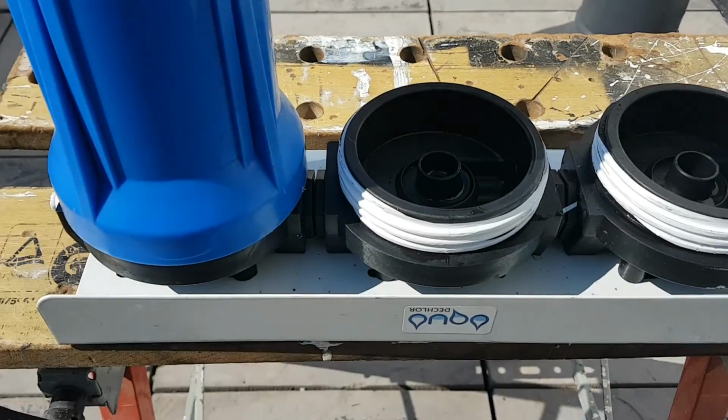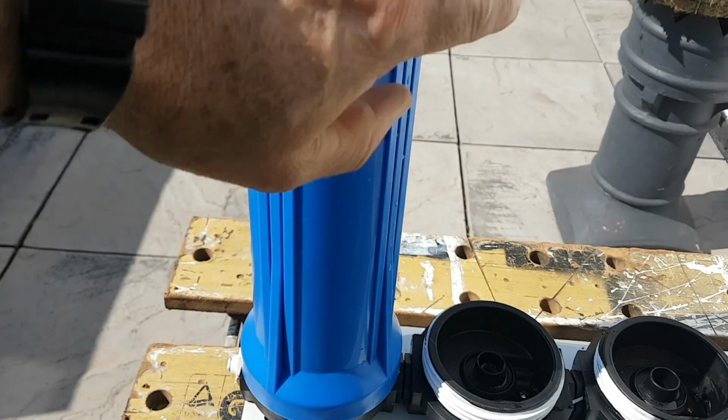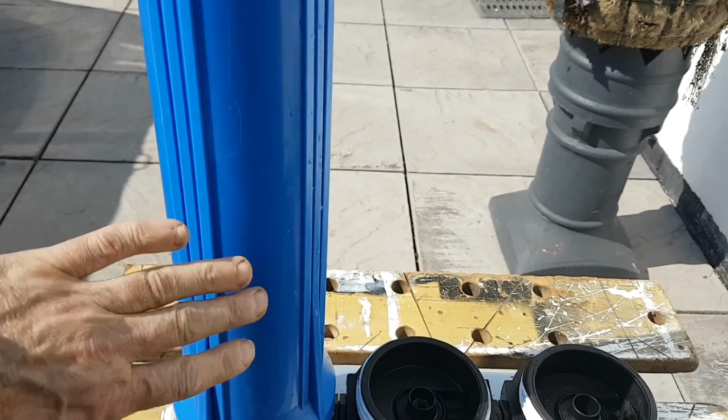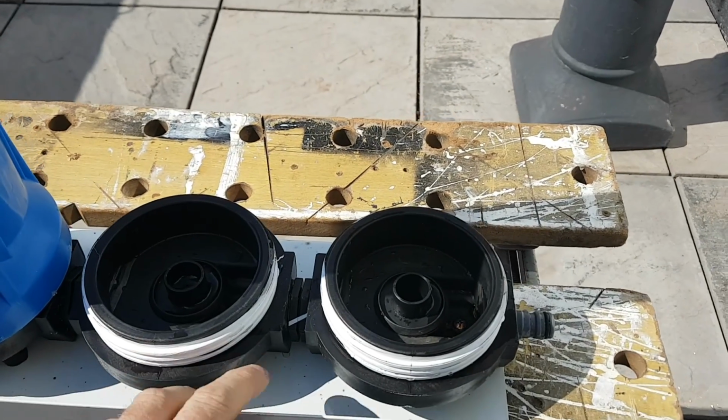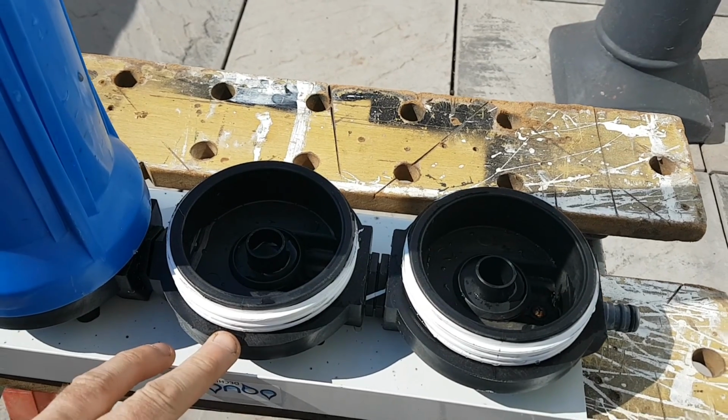Okay, as you can see, I've got my dechlorinator off. This one wasn't leaking, so I'm not touching this one, not at the moment. If there's any problems with that, I'll do one after. So I've made two rubber gaskets, washers, whatever you want to call them.